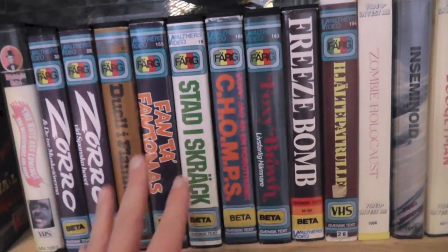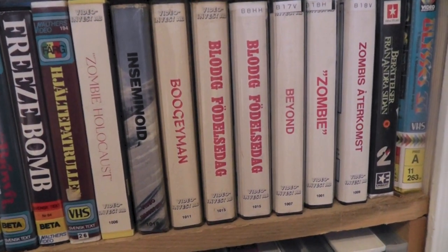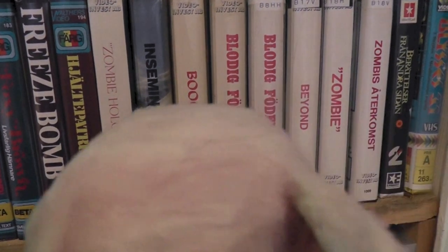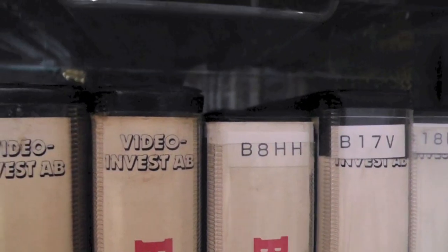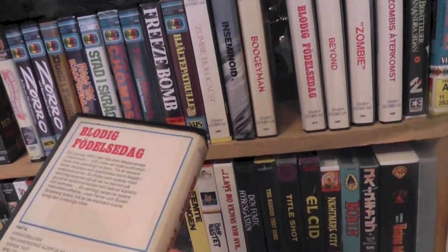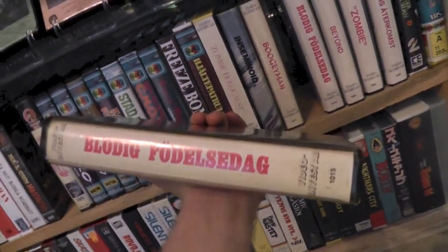Here's my whole sort of infamous Betamax haul, you might remember from one of my older videos. And this is a really interesting label, which, if you're a VHS collector, I'm sure you would have heard of, a label called Video Invest. It's a Swedish label, and they generally used designs which I think were commonly used by Ivor Film Services from the UK. So this is one for Bloody Birthday, which has the title in Swedish.